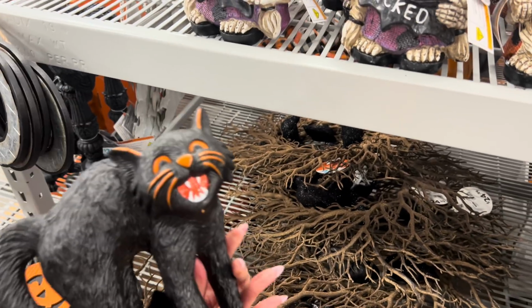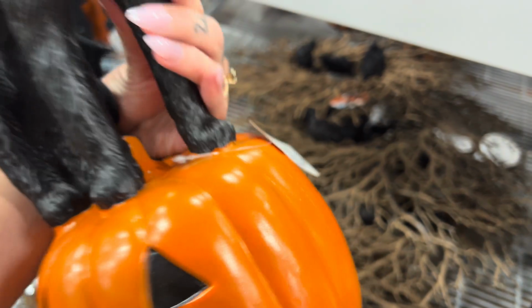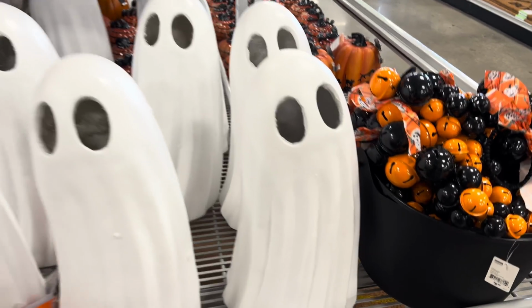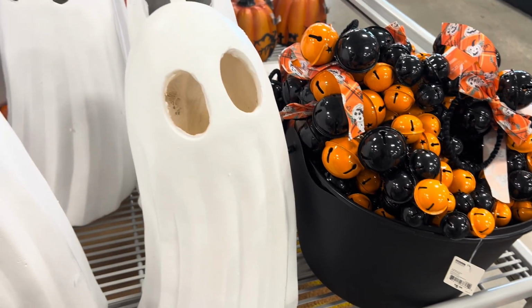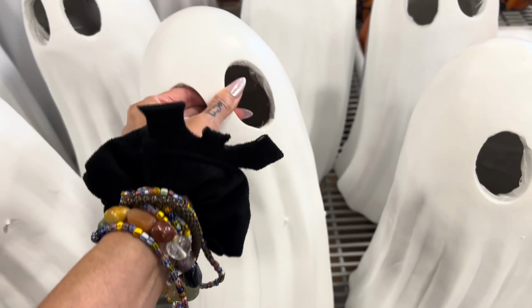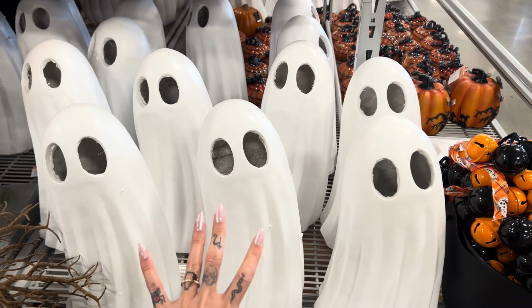And a really cute, very vintagey looking cat on this jack-o'-lantern guy for $15. Here's some of those light up ghosts, but these are a lot smaller for $25. Okay, that's not bad at all. They're very substantial, very, very heavy. Yeah, 25's not bad. These are super adorable.